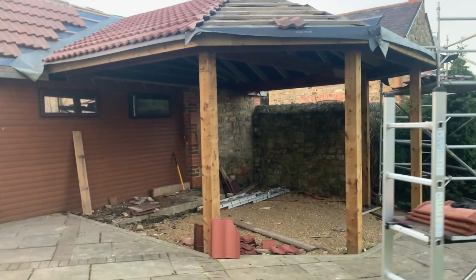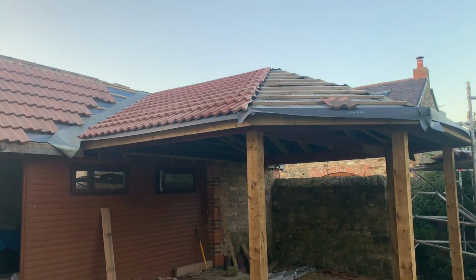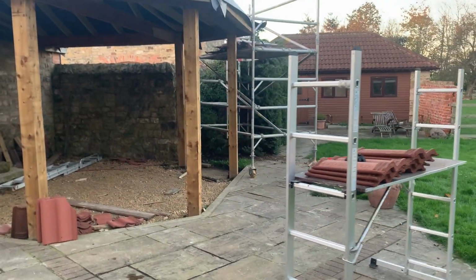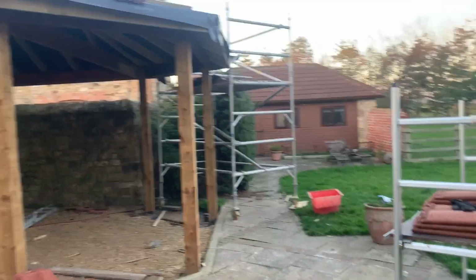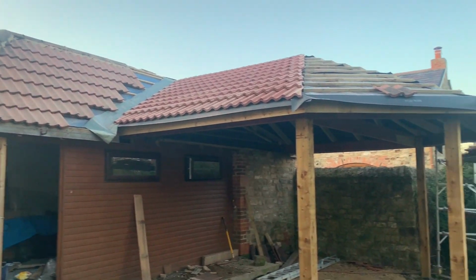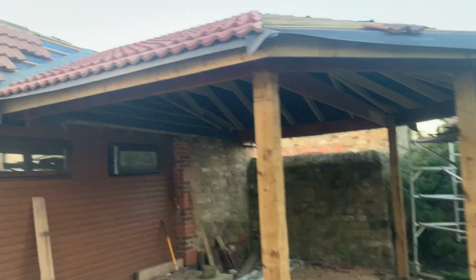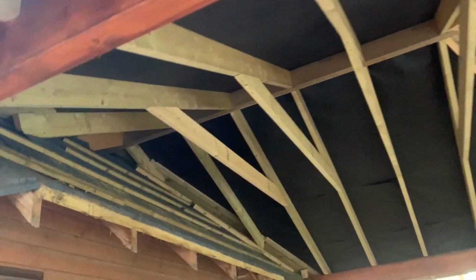So it's been a while since you've seen this. The inside's looking a lot darker because obviously we've got the roof on now. And this is where Stephen, just where that block is, that's where he had his accident. But anyway, all good at the moment. So we're getting there. It's all sealed inside, watertight, and the tiles are going on. You can see underneath. It's going to be really nice when it's done.